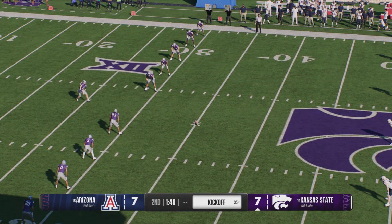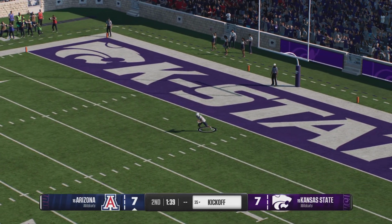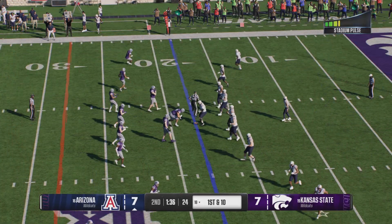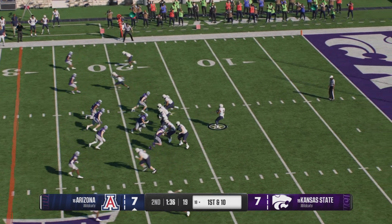After that latest answer tied things up, just about set to kick it away again. On the run from inside his own 5. He was looking for some running room, but not much to be found as he stopped at the 18. Arizona has it back, the offense coming out to bear down.